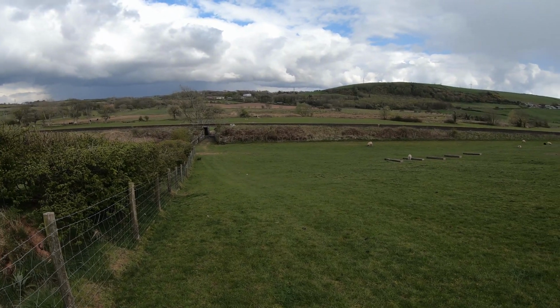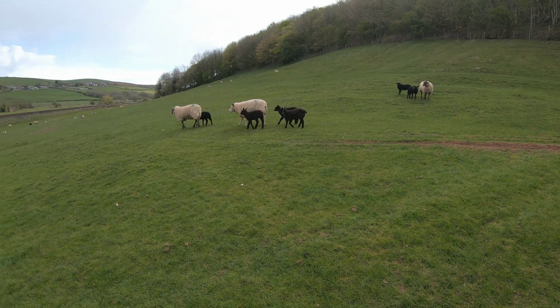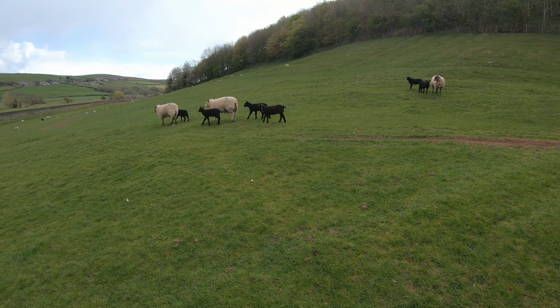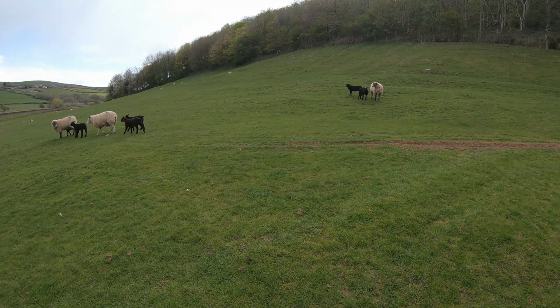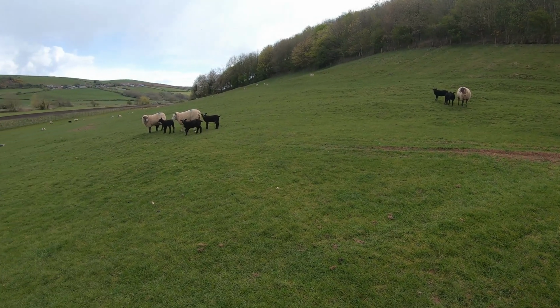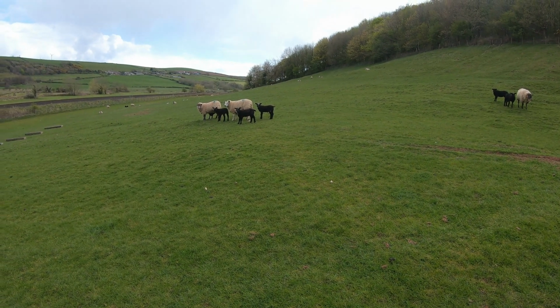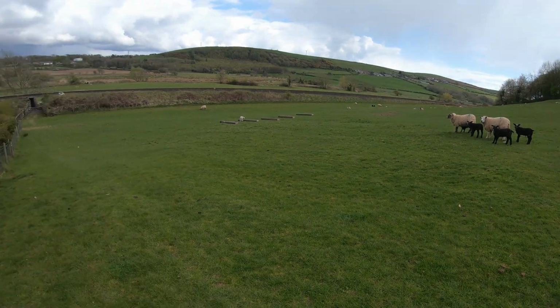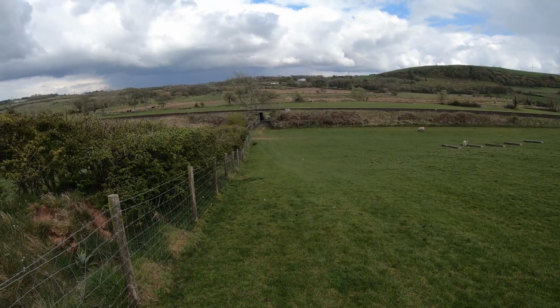Got to go underneath the railway line. I have to say, I don't think I've ever seen so many sheep anywhere in this part of the world. They're absolutely everywhere. Every field's got sheep in. A few cows here and there, but mostly sheep. They've all been lambing. A couple of months old by the looks of it. And some waiting for me on the other side of the gate. They're everywhere.